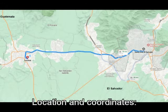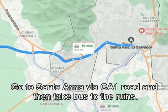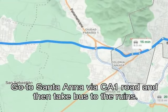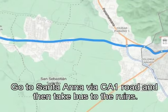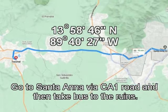How to get to Tazumal? If you already have in your travel plan to know this splendid locality, you must reach the town of Santa Ana by the CA1 road, and there take the bus that will leave you at the entrance of the archaeological ruins of Tazumal.